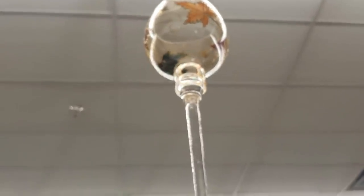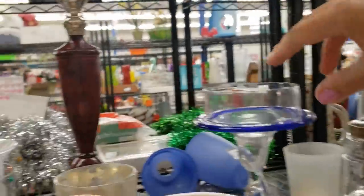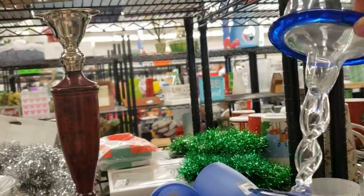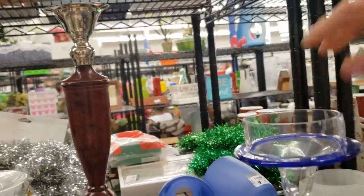This is party-lite, their mosaic pattern, but some of the flash is worn off there, so I'll leave that. This is a really interesting tall candle holder. Don't know whether I could transport that safely. This is quite nice too, like a blue glass swirled stem.